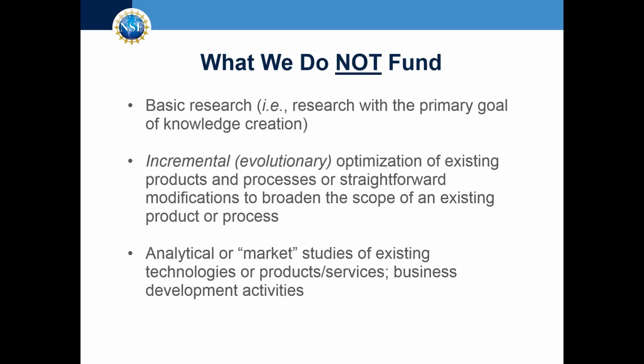We also do not fund what we call straightforward modifications. That is, if it's obvious what the next improvement might be to someone in this industry, that's typically not something we fund either. And this also includes things like new applications of a technology that you've already commercialized or that is in the commercial market, or something else that would simply broaden the existing scope of a product.